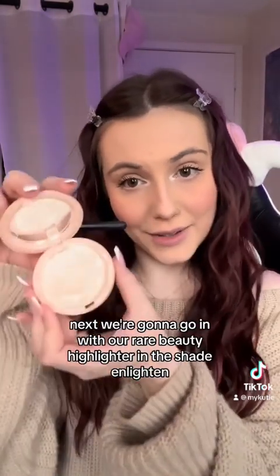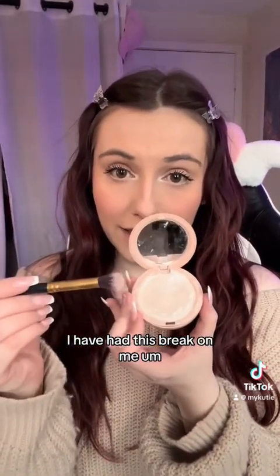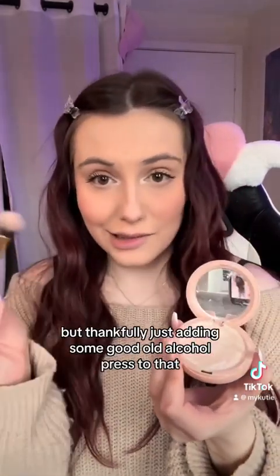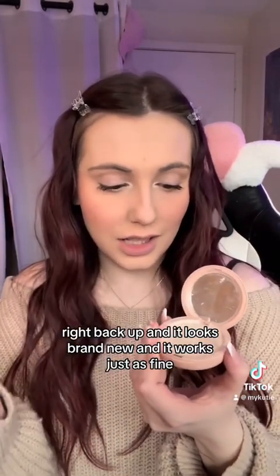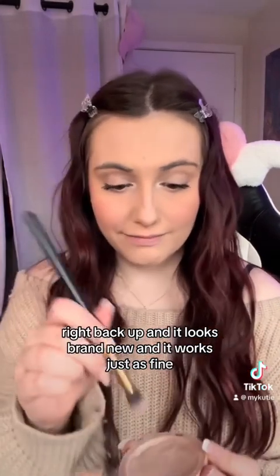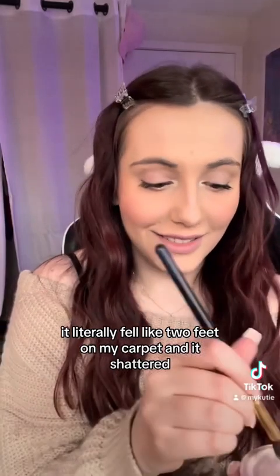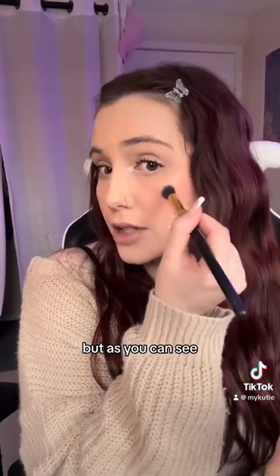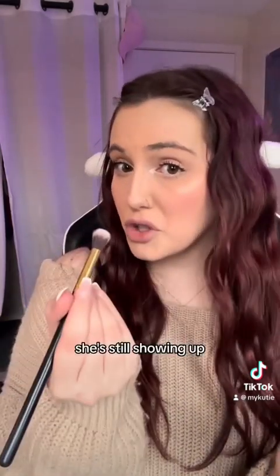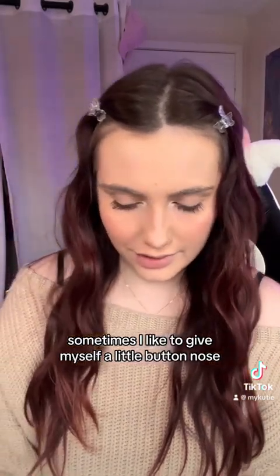All right, next we're gonna go in with our Rare Beauty highlighter in the shade Enlighten. I have had this break on me, but thankfully just adding some good old alcohol, pressed it right back up, and it looks brand new, and it works just as fine. It literally fell like 2 feet on my carpet and it shattered. But as you can see, she's still showing up.